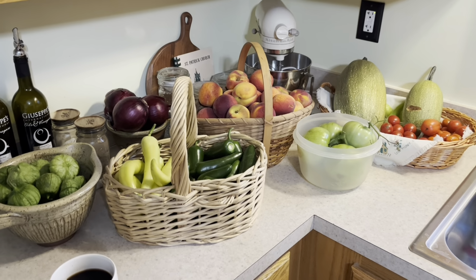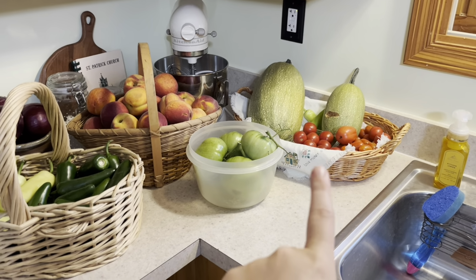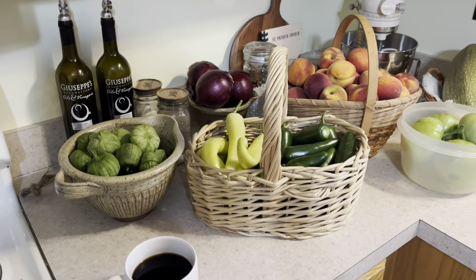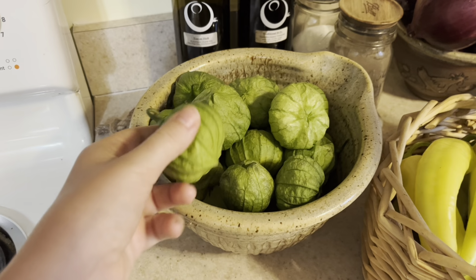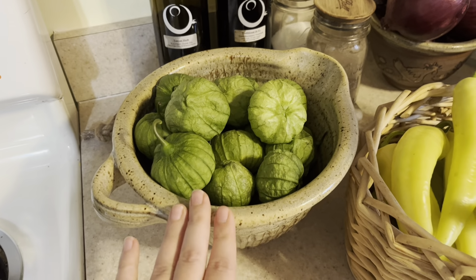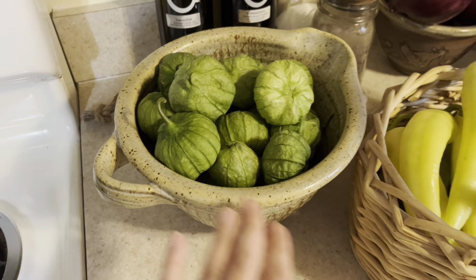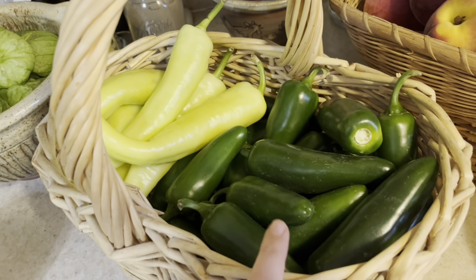Well, here's my goodies. Everything in this basket and those green tomatoes are from my garden, but everything else I got from the farmer's market. So I got about 25-ish tomatillos to make some kind of like salsa verde or something with those. I got some banana peppers and jalapenos.